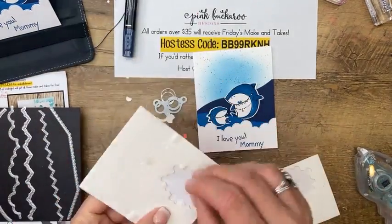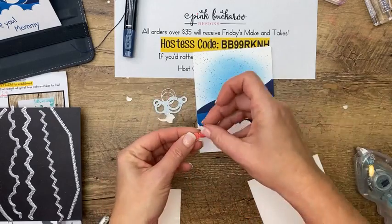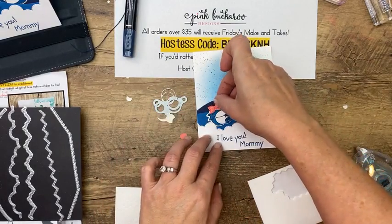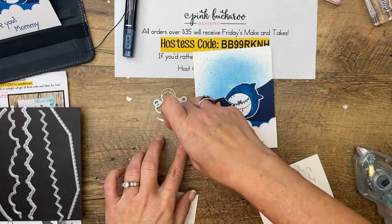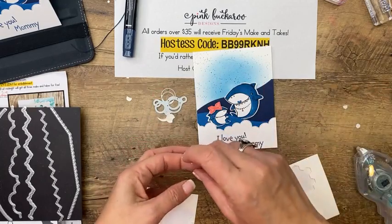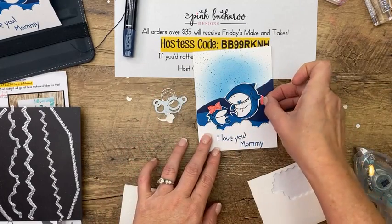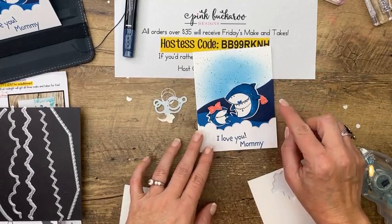Now we've got our little things. So let's get the little dimensionals, or Flirty Flamingo bow on her head. My girls used to wear big bows. Not anymore. Those days have passed. Now I'm lucky if they'll just take a shower and wash their hair. All right, little purse. How cute.